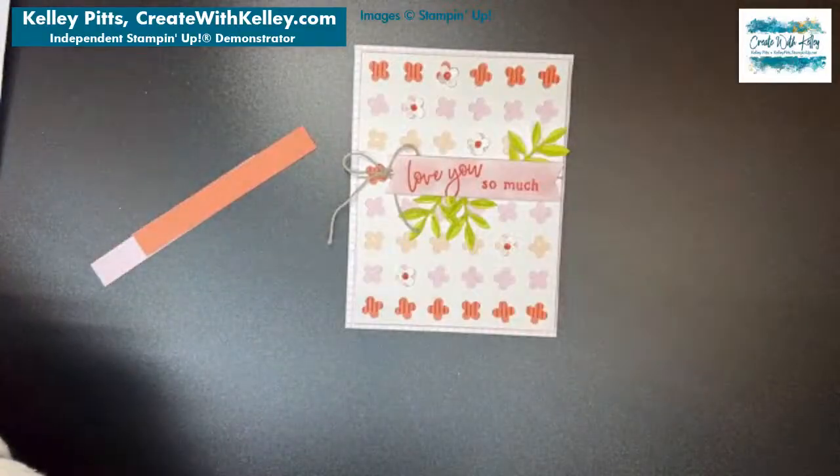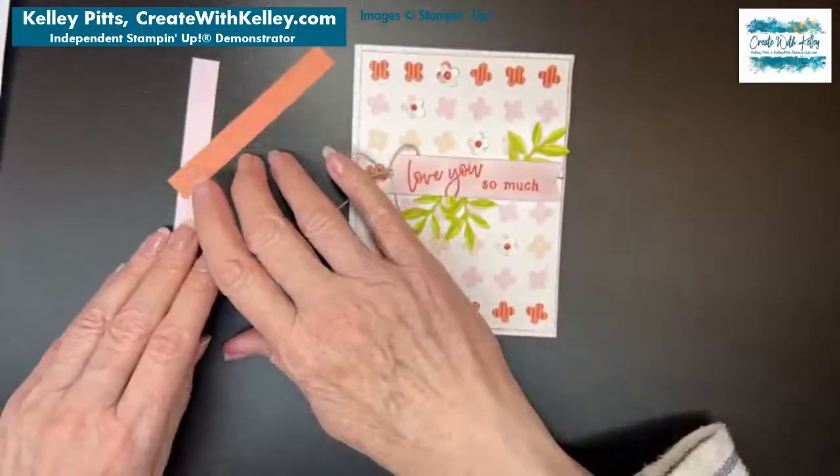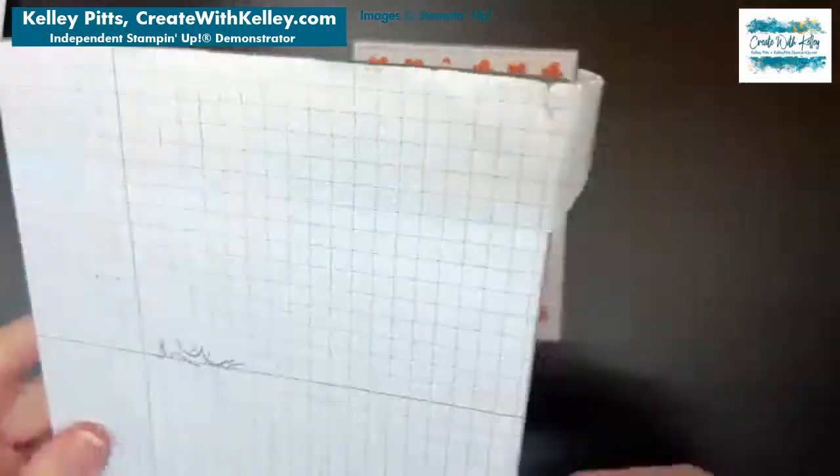Okay, I'll show you what we did where the little holes are poking through. We had little strips cut like this. And so I'm going to show you what we did to those.